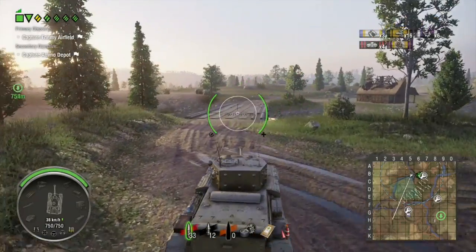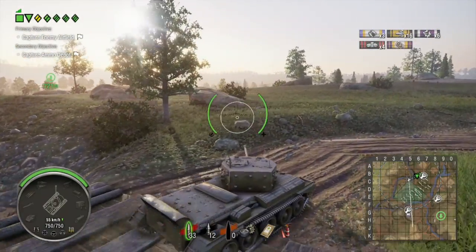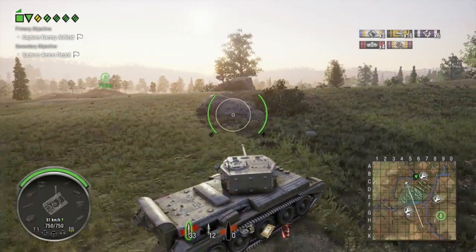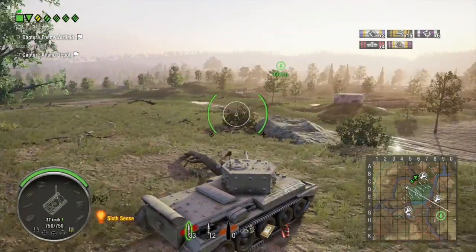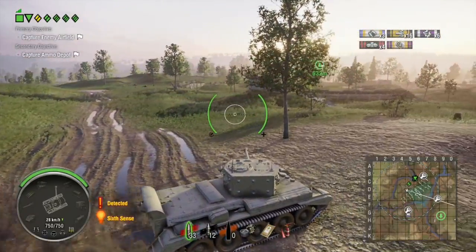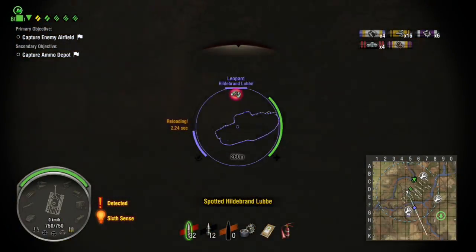A lot of people just use premium ammo in it, and they can afford it. With the silver bonus, you can do that. However, some people, like me, I've got half and half. So I've got 32 AP rounds and 32 APCR rounds on it, and basically just swap and choose depending on the situation and what I need to be penning. But back to this one.